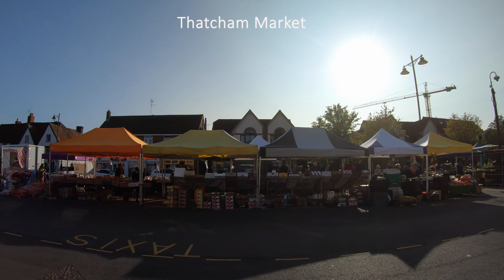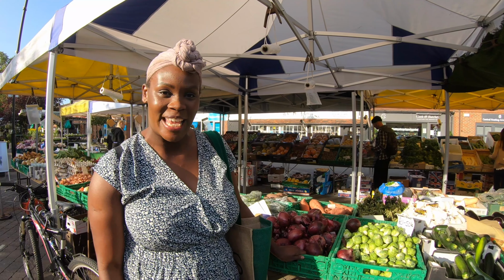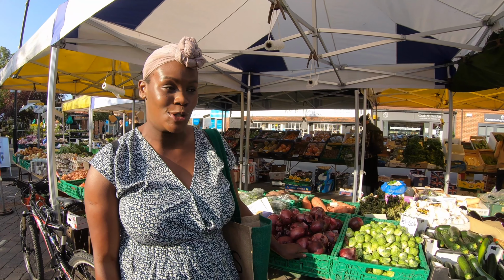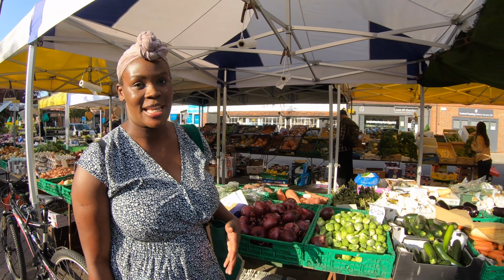Guys, so I'm here today on a Friday in Thatcham market. I'm here to get some ingredients for some food that I'm going to be making. I'm going to be making you some food using some of this amazing produce that's here.